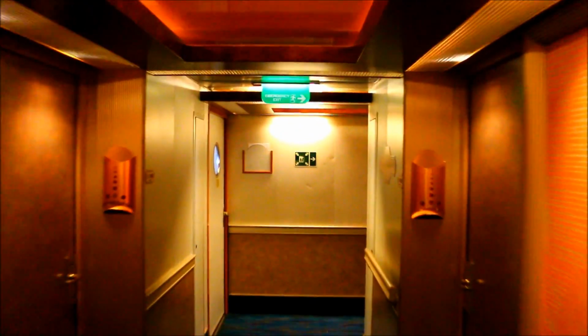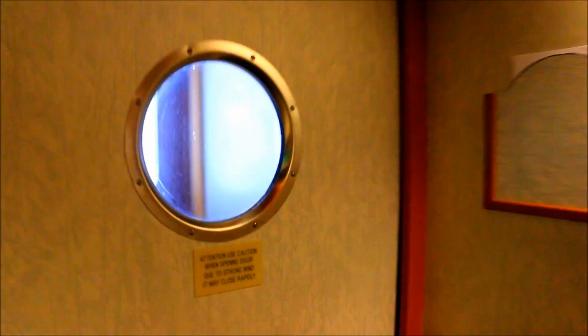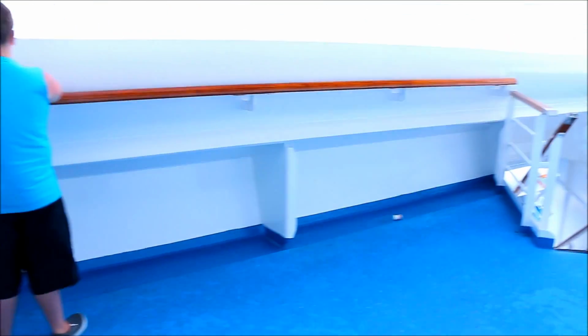To get to these secret viewing areas, take the forward elevators to deck 7 and then walk down the hallway to the very front of the ship. You'll see a door with a little window in it, and just beyond that another door with a window in it. Go through those 2 doors and you'll be on the secret viewing deck with a spectacular view of everything in front of the ship.